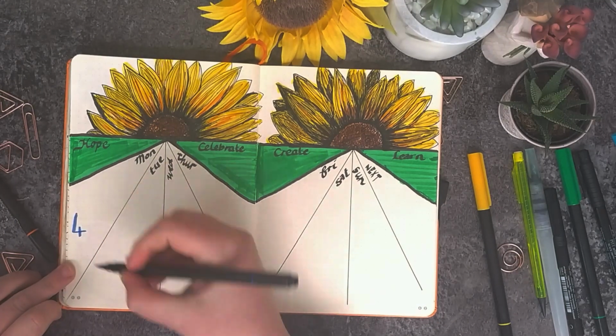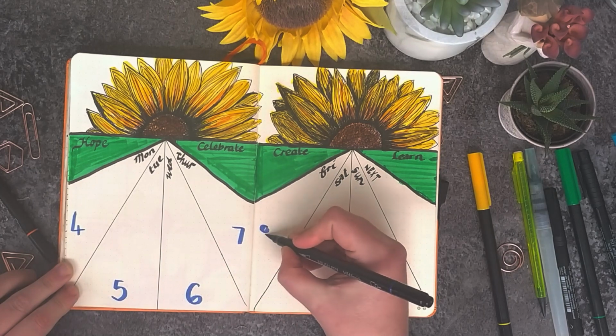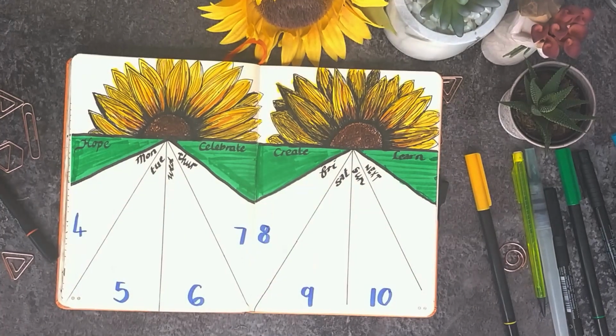I will be doing a level 10 life spread soon, so that'll be coming up, and I'll also be adding a couple more weeklies as the month progresses, so definitely look out for those sunflower themed spreads coming up.